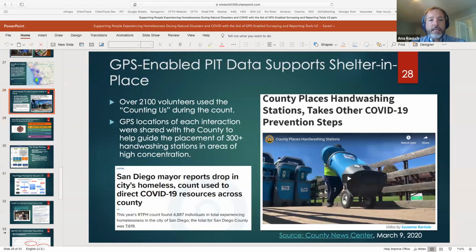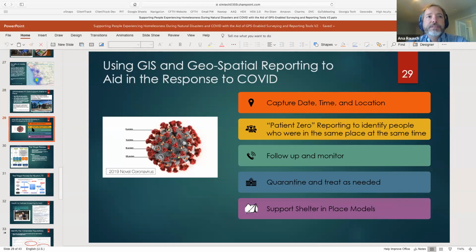Okay, so on the note of using GIS data and geospatial reporting to aid in the response. Yes, we're capturing date, time, and location. If we want to do a patient zero type report, a contact tracing, going forward, we could conceptually do that. There are some questions that would have to be nailed down, and I think part of that is how much time in contact with someone, at what radius, does it count as an interaction from someone who is patient zero with the next subsequent person, and so on. To be able to follow up and monitor people, it's important to know where people are and how they're doing.